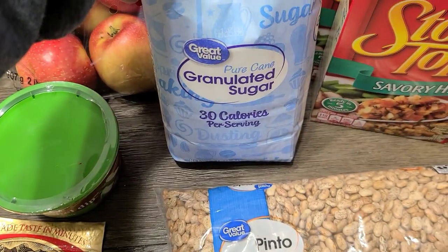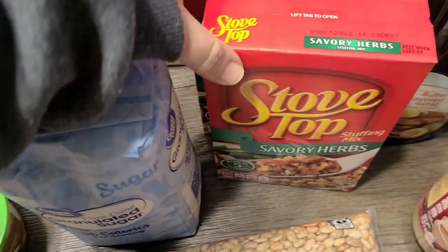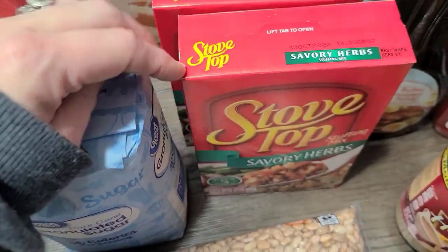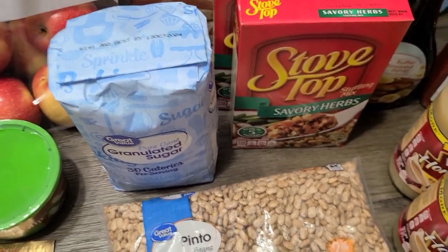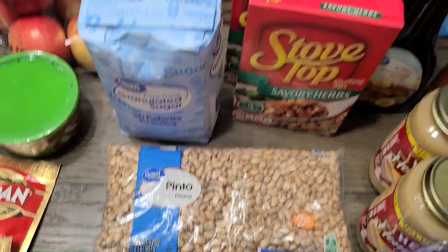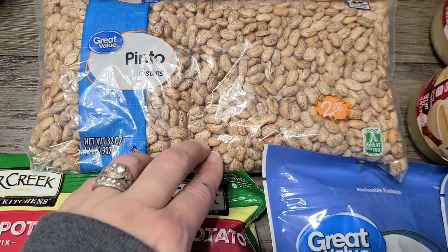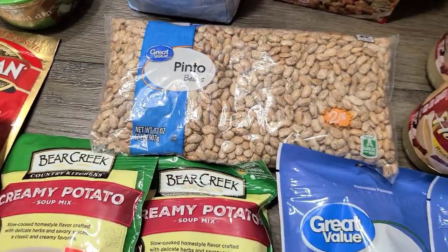I do have a bag of the sugar, just the white sugar. I got 2 boxes of savory herbs stovetop stuffing. One box is going to go for the turkey dinner, aka mini Thanksgiving. But anyways, there is that 2-pound bag of pintos. I'll probably only use half a bag, so that'll get me like 2 dinners.